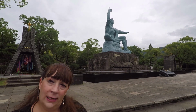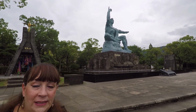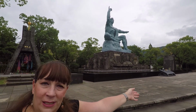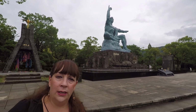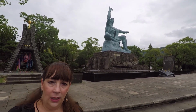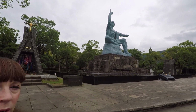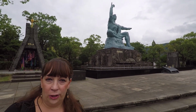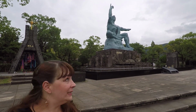So the right hand that's pointing up towards the sky symbolizes the dangers of nuclear wars. The left hand outstretched symbolizes world peace and tranquility. The right leg that's tucked under is to symbolize meditation and to be thinking about what we're doing. And the left leg, poised ready for action, is there symbolizing the readiness that humanity has to have to act, to create world peace and make sure that it's lasting.